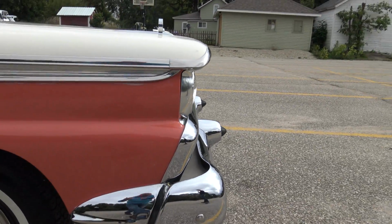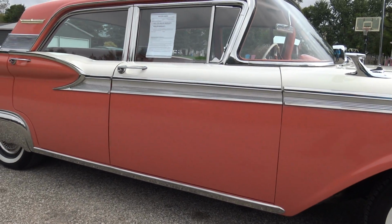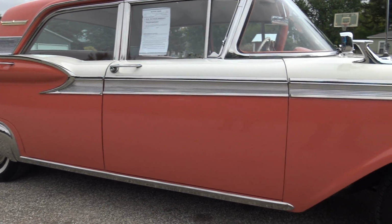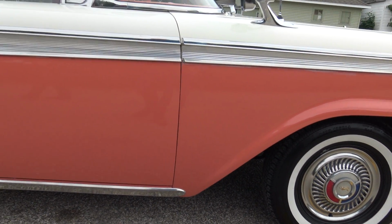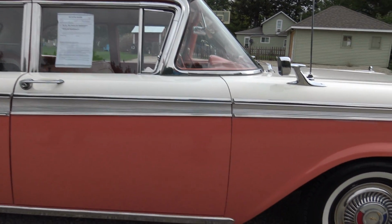I know this isn't a convertible, it's not a two-door hardtop, but I'll tell you what, put your friends in the back seat, have a ball with it. You can jump in and drive this car anywhere. It not only looks awesome inside and out and is original, but it drives like a 1959 Ford did back when it was brand new. Right off the line. Yeah.